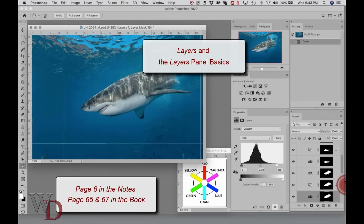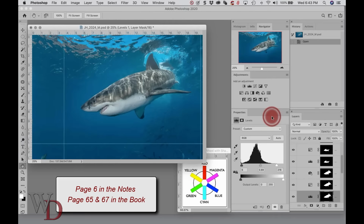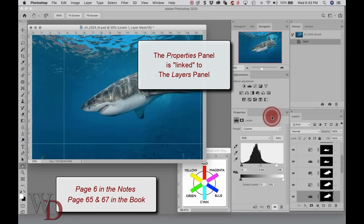Let's talk about the layers panel. This is on pages 65 through 67 in the book. The layers panel is the panel over here. Remember, we talked about workspace and panels in class 1. The layers panel and properties panel, which we'll use a lot tonight, are the two that you're really going to be familiar with, and they're interactive. They're kind of linked, I guess is a good way to put it.